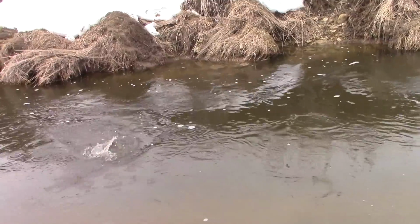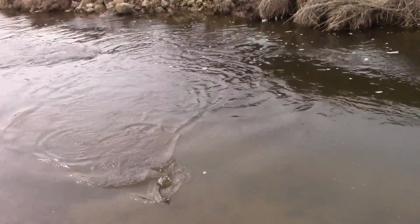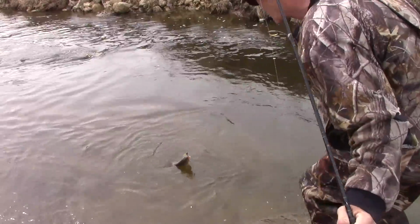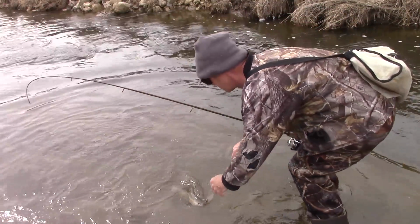What a 14. What a nice 14. Probably the biggest one of the day. Let's go get him and measure him. Nice fish. Come on, there, buddy. Maybe not 14.